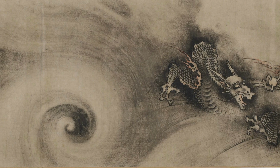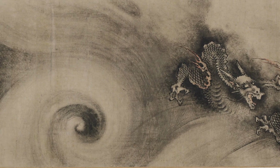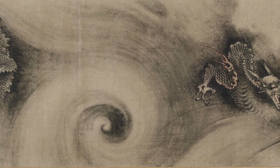And again, it's like the form of the dragons themselves being the sinuous thing. You see that here in this eddy, in this vortex.